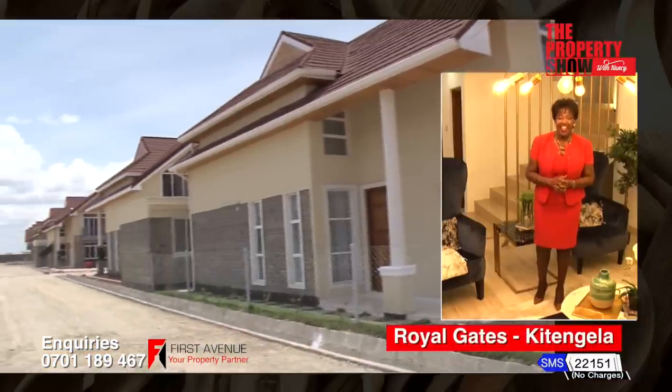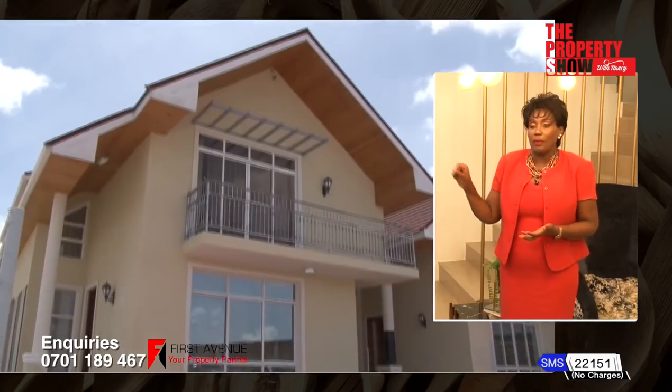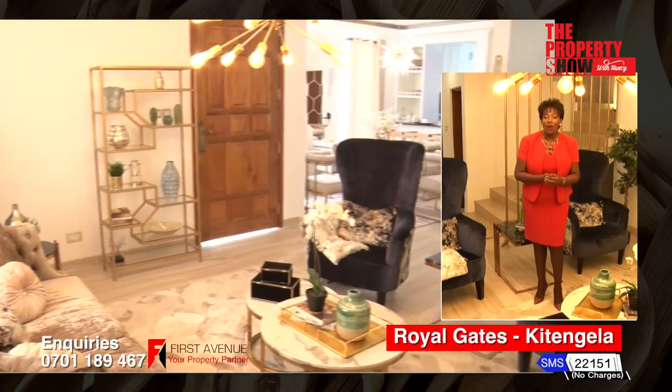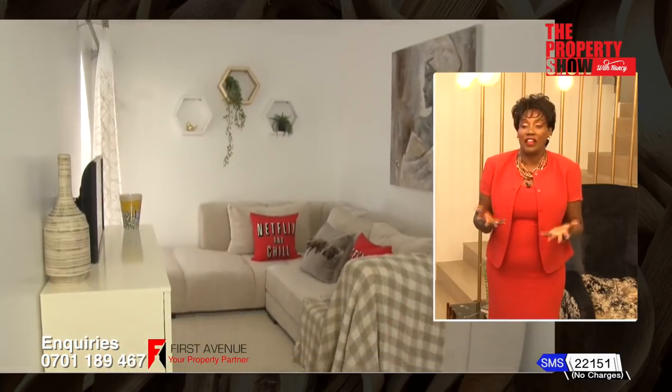Next, our shoot location, Royal Gate Estate. This development ticks all the boxes for those seeking comfort living. Everything has been taken care of, offering a contemporary homely feel for house hunters seeking a country lifestyle.